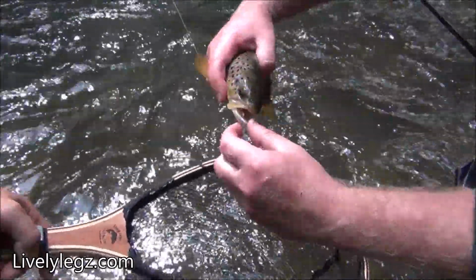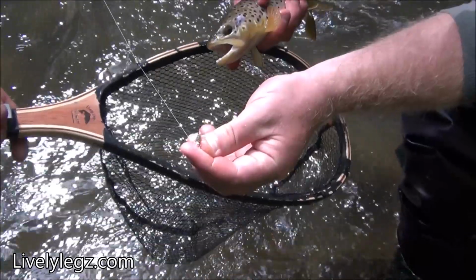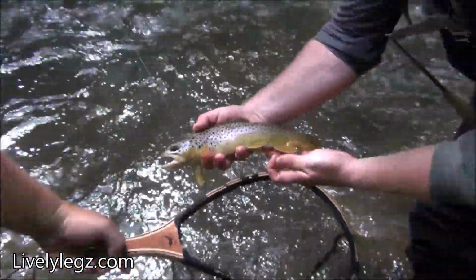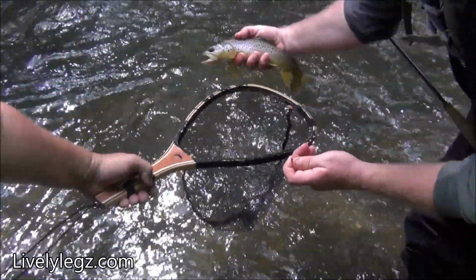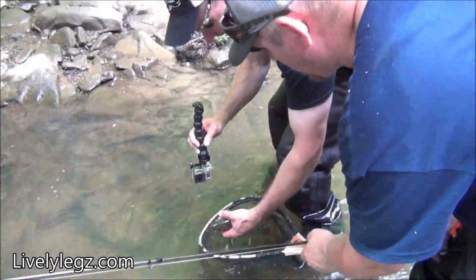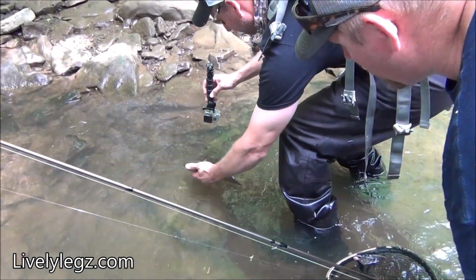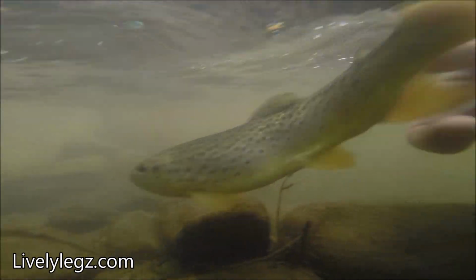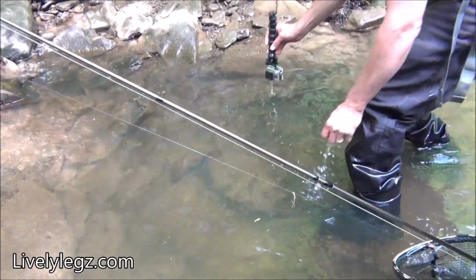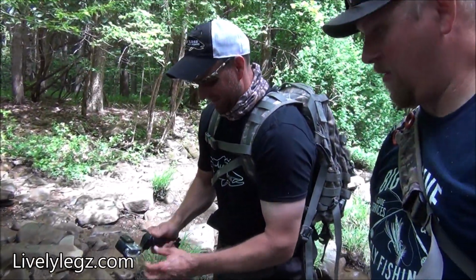The old little jig blowtorch. Looks good. That's something we're going to be coming out with in the future, some fast series. I think he wants to do comp flies. GoPro. Look how crazy they dart around. Another good fish to the net.